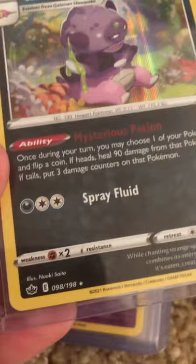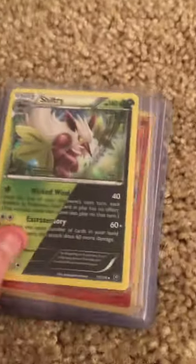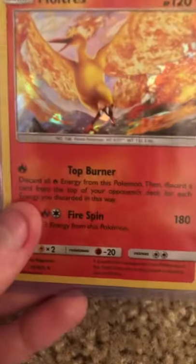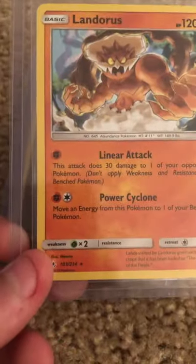So, yeah. Galarian Slowking pulled out a Chilling Rain. Just thought I would put it in this pile. Galarian Slowpoke. This has, you know, the trio Pokemon. It's a promo. Shrifty. Dark type. Moltres, another of the flying birds. Moltres. Another beautiful card I'm very proud about.